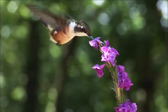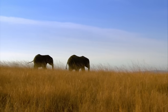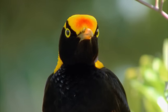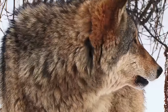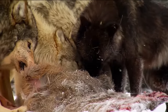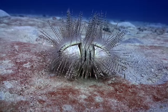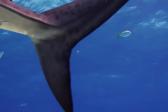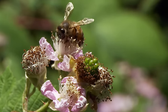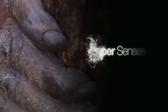In fact, the size, shape, and location of these animal sense organs is all for a purpose. And just like us, animals rely on their senses to communicate with each other, find their way around, stay safe, and most importantly, to find food. When you see how superior some animal senses are compared to those of humans, you might wonder how we ever managed to stay on top of the food chain. Animal super senses. You won't believe what's possible.